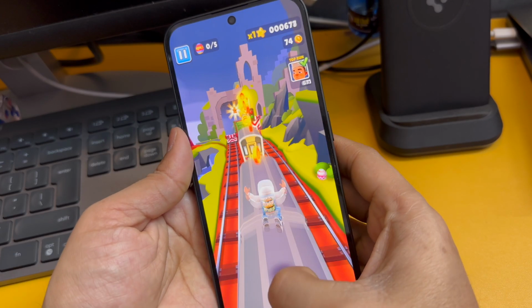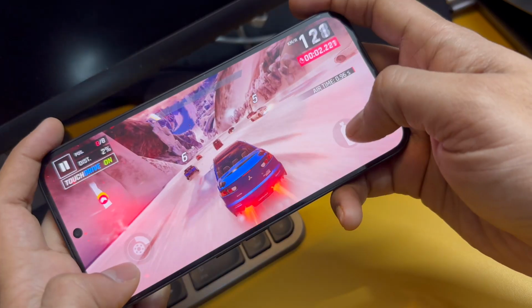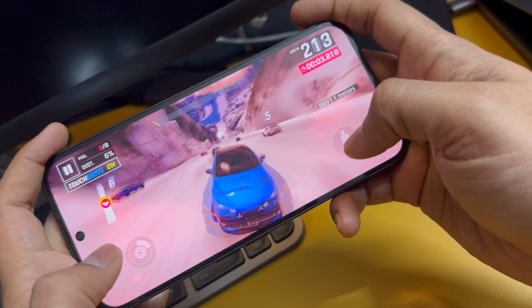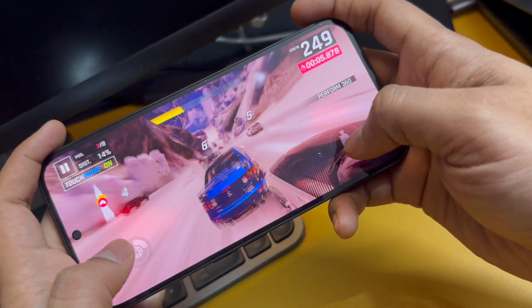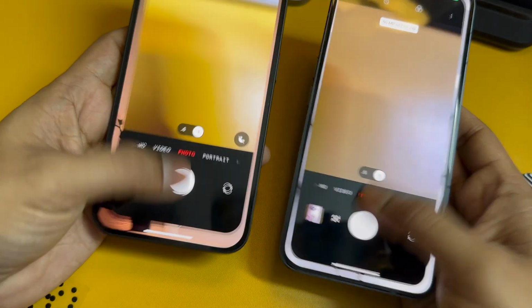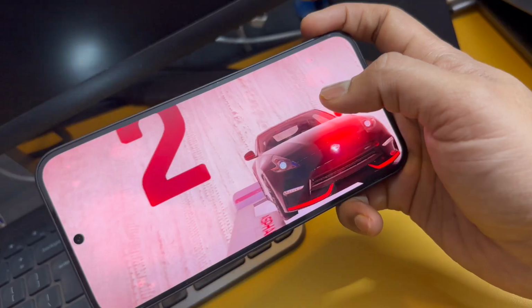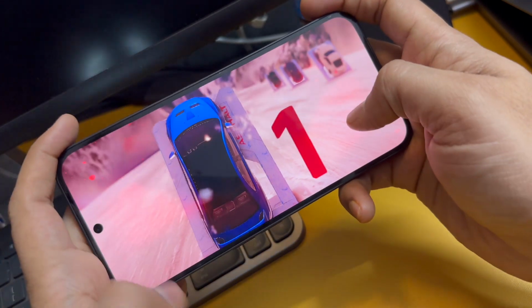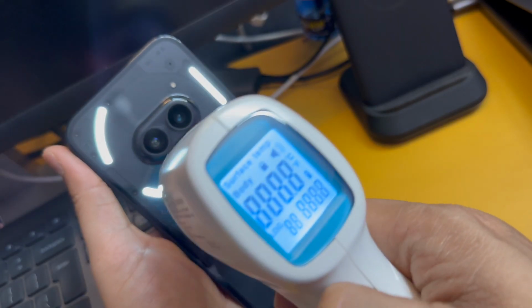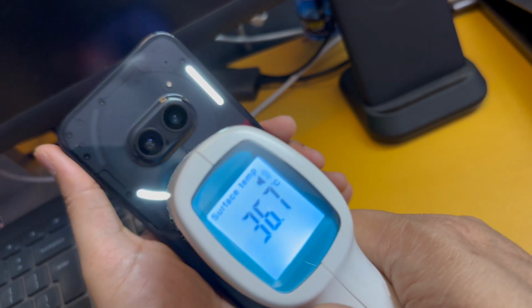Powering the Nothing Phone 2A is the exclusive MediaTek Dimensity 7200 Pro chip, which delivers commendable smoothness. It falls slightly behind the performance of the Nothing Phone 2. Whether you are binge watching movies or YouTube for longer hours or indulging in heavy gaming sessions, rest assured you won't encounter any heating issues at all.